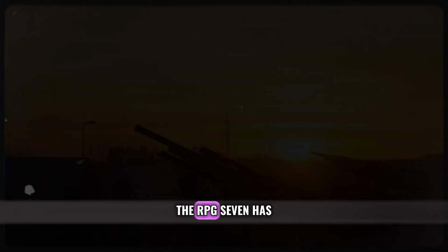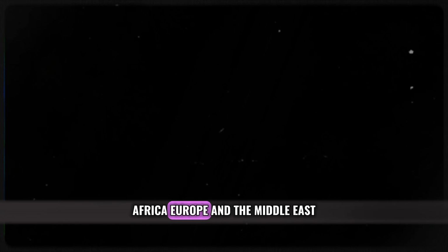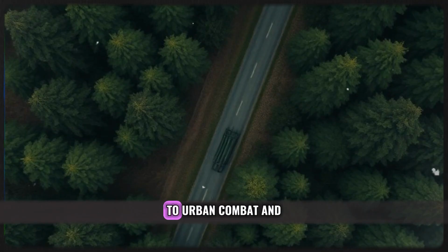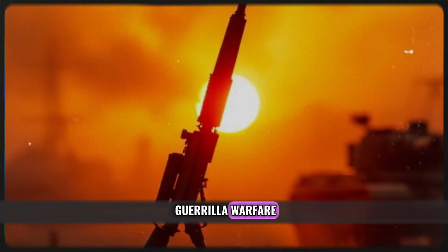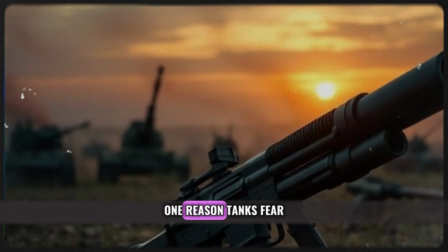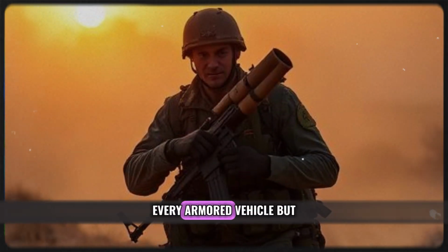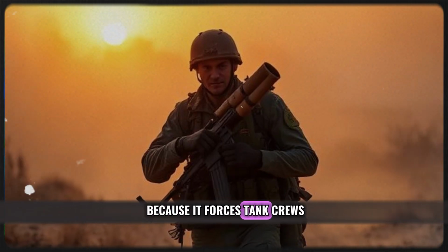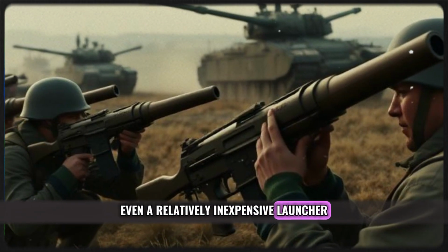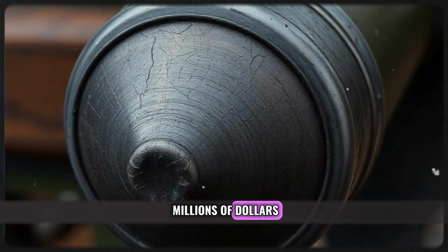Over the decades, the RPG-7 has appeared in conflicts across Asia, Africa, Europe, and the Middle East. From conventional wars between national armies to urban combat and guerrilla warfare, it has consistently demonstrated its effectiveness. One reason tanks fear the RPG-7 is not because it is guaranteed to destroy every armored vehicle, but because it forces tank crews to remain constantly alert. Even a relatively inexpensive launcher hidden in a building, forest, or trench can threaten vehicles worth millions of dollars.